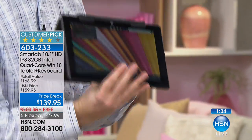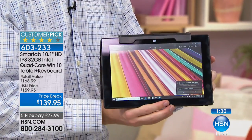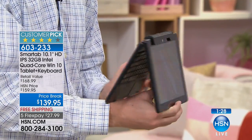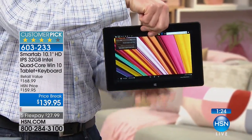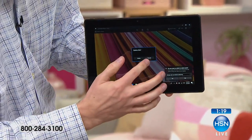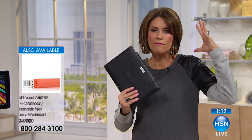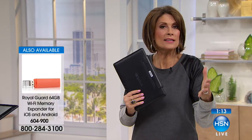If you turn it upside down, it goes into what they call tent mode. This is perfect for when you barely have any space up in an airport or anywhere that you are. And then again, you take it apart, nothing special needed, just pull it across, you don't have to touch any buttons, and now I'm using it as a full functioning tablet again. Absolutely. And do you see how vivid that screen is? It is so beautiful.